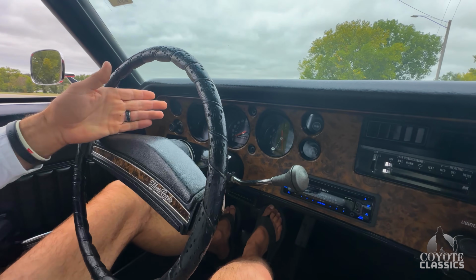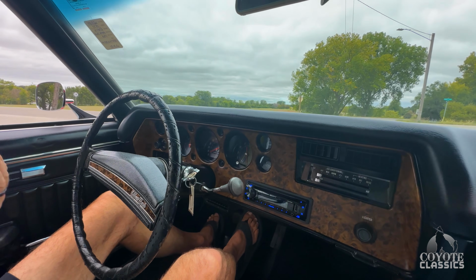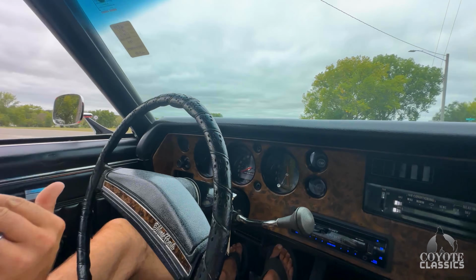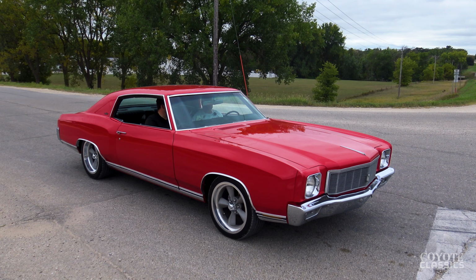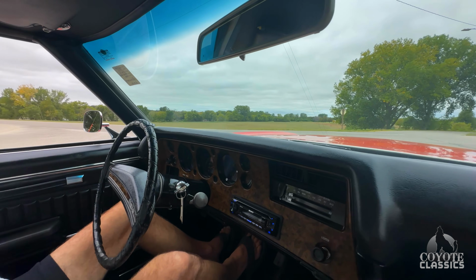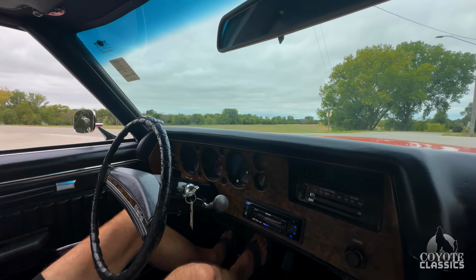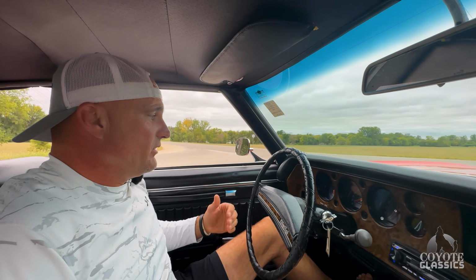All right, so gas gauge works. 99,973 miles on the odometer. Look how clear the lenses and stuff are. And the dash is in great shape. The dash pad, the wood grain, everything is just very, very nice on this one. We'll get into the rest of the interior stuff in a little bit.